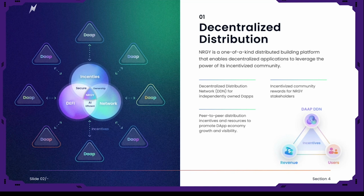But there's the network itself, right? And then there's the DeFi, the financial system, which is the seamless payments. It's the seamless contracts that go right into your wallet, right? And then outside of that, the decentralized distribution network goes out to the dApps. That's what shares all the dApp revenues and so forth, okay?